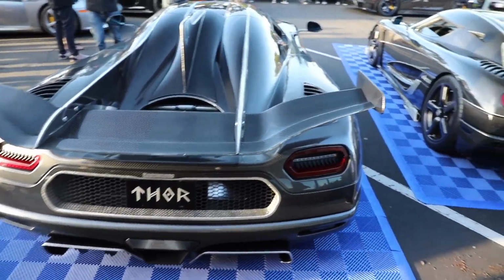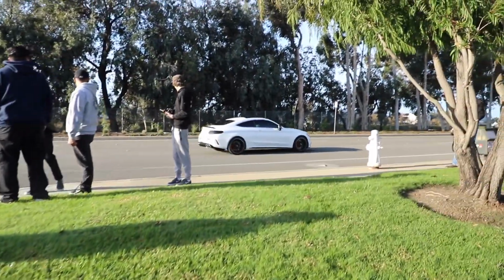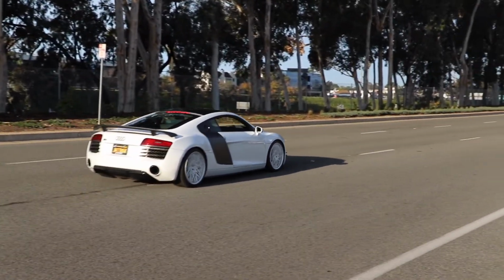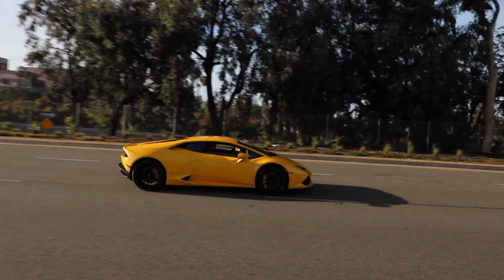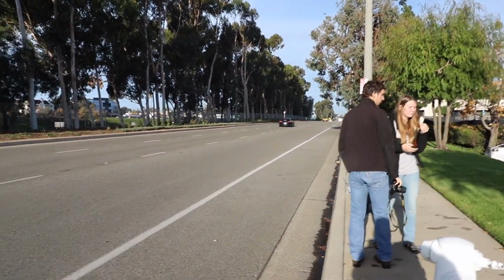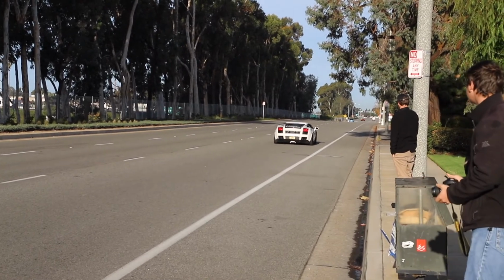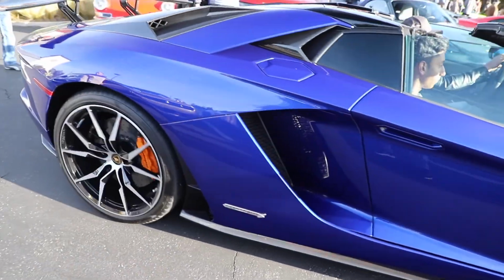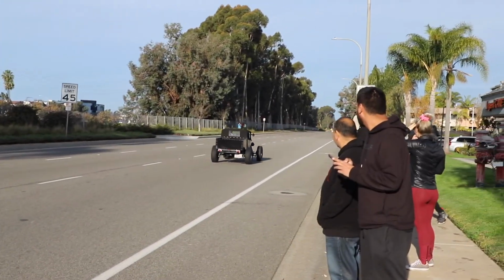Of the show right here. Thor, Vader, the record car, and Trevita. Wow. Favorite color here on this Lamborghini Aventador S Roadster. That looks so sick. Orange brake calipers. Look at that wing. Oh. Dang, that thing was fast.